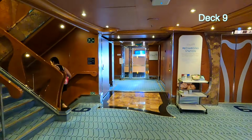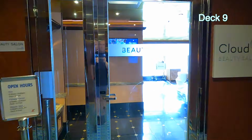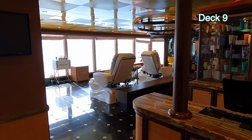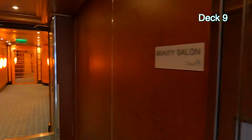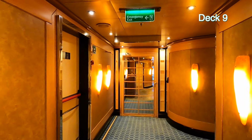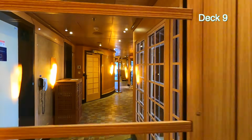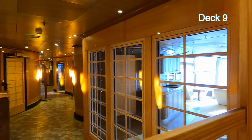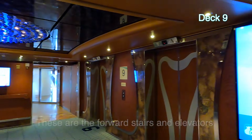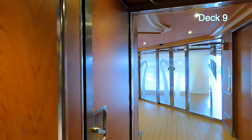That's the port side, and over here on the starboard side is the beauty salon. And I'm not going to go in there, but it's big, big. And more of the spa. The spa wraps around the front of the ship, goes all the way around, and it's locked. But you can see they've got those lounge chairs and everything. So that's this Cloud 9 spa. So here's the forward elevators, ATMs. And we're going to go outside here.